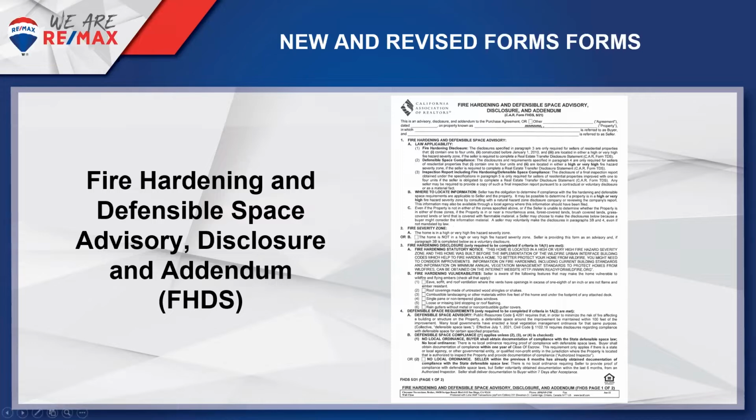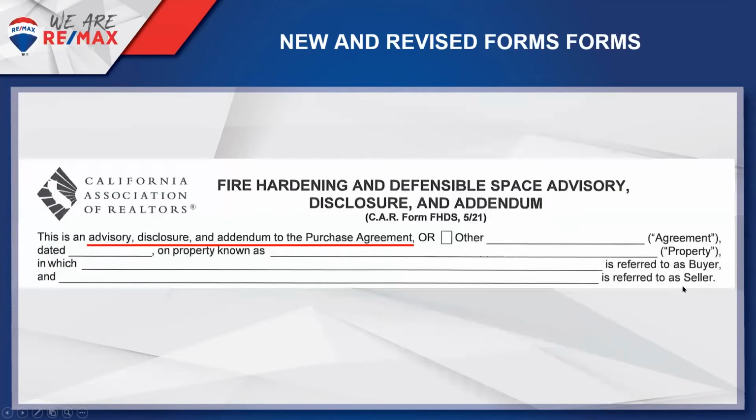So I'm going to go through it real quickly and pay particular attention to paragraph 4 at the end, because that is where most of the confusion is. So this form is an advisory, a disclosure, and an addendum all at once.